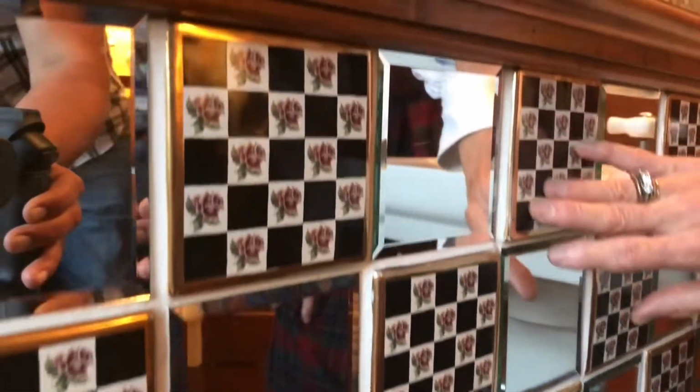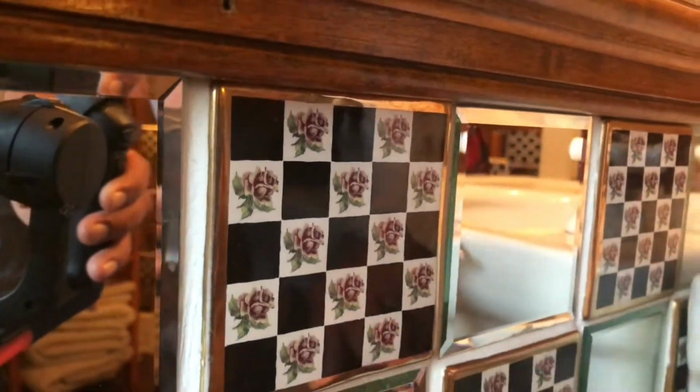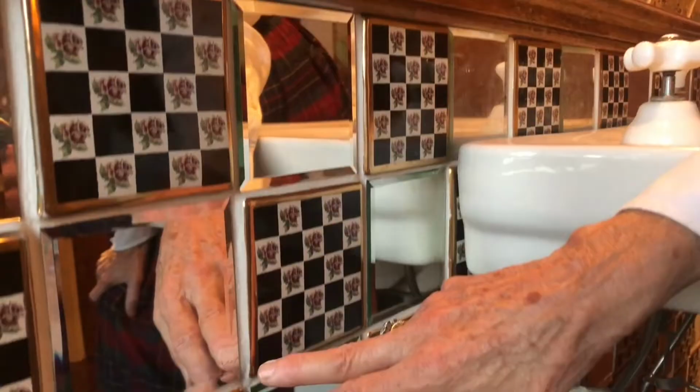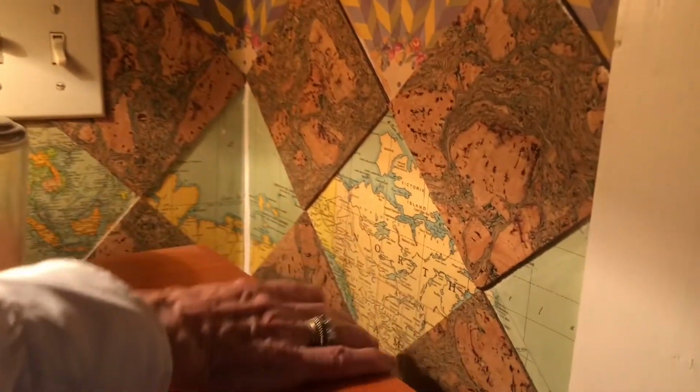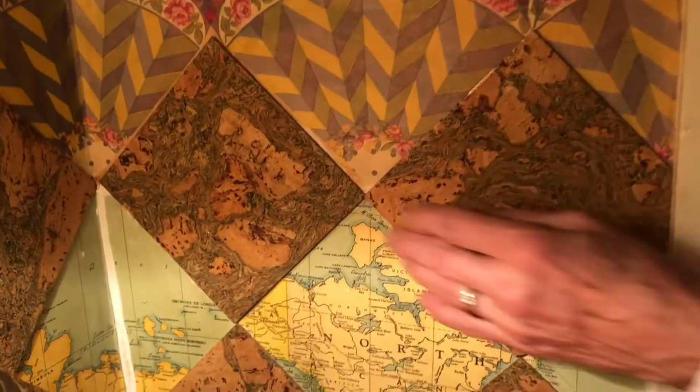Okay, so let's go layer by layer. The first layer is beveled glass and ceramic tile. These are our tiles. These are from the Torquay collection. These are little roses and little checks and gold rims, and then beveled mirrors. Then I'll show you over here, because it's easier for me to show you. The next level is cork. Isn't this the most beautiful cork you've ever seen in your life? I love it. It has green and brown and tan all swirled together.